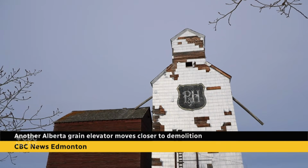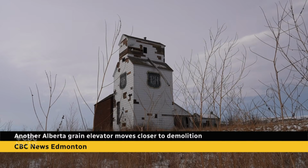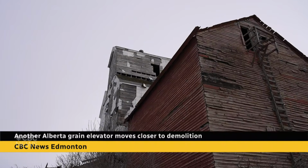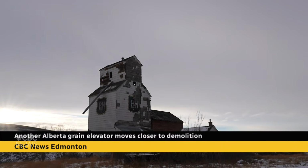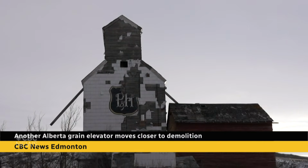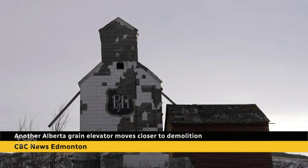This particular elevator was built by Parrish and Hembecker in the 1920s, taking advantage of a spur-line track added by the Canadian Pacific Railway. When CPR abandoned the line in 1982, the tracks were removed. The Sharples elevator has sat unused ever since.